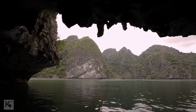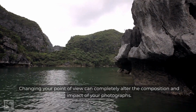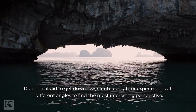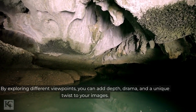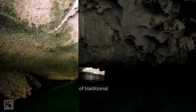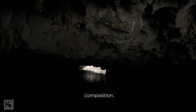Point of view. Changing your point of view can completely alter the composition and impact of your photographs. Don't be afraid to get down low, climb up high, or experiment with different angles to find the most interesting perspective. By exploring different viewpoints, you can add depth, drama, and a unique twist to your images. Don't be afraid to get creative and push the boundaries of traditional composition.